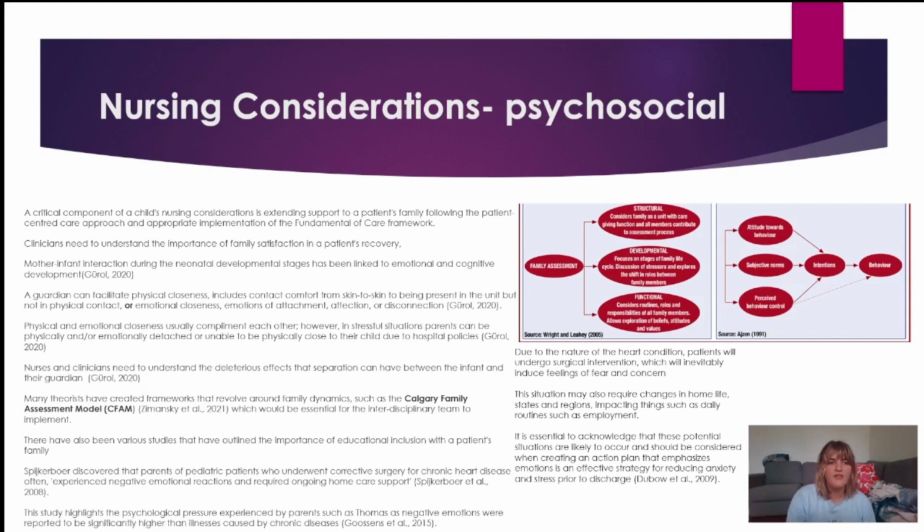Many theorists have created frameworks that revolve around family dynamics, such as the Calgary Family Assessment Model, as mentioned earlier, which would be essential for the interdisciplinary team to implement. There have also been various studies that have outlined the importance of educational inclusion with a patient's family, specifically for a patient as young as Thomas. A study conducted by a researcher discovered that parents of pediatric patients who underwent corrective surgery for chronic heart disease often, quote, experienced negative emotional reactions and required ongoing home care support, end quote.